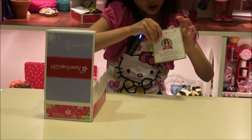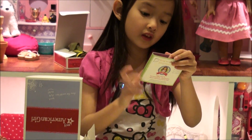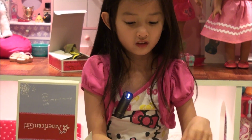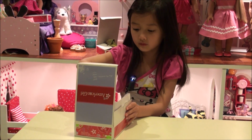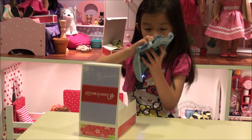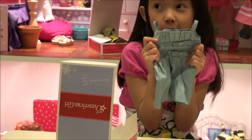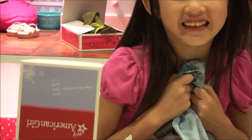It's the kite charm. That is the square with the circle hole on it. So there's the charm. And then we have the blue key. So cute. I just want to wear it.